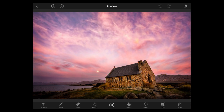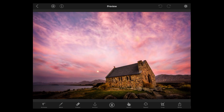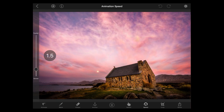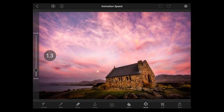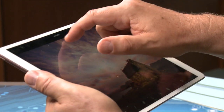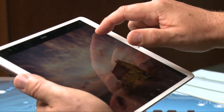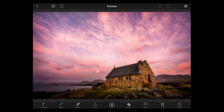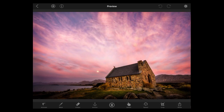The animation looks a little fast, so you can hit the speed button and slow it down. See, that's kind of cool. That's something you actually can't do, I don't think, on the website. And then it looks like I might want to put a few more little arrows in different spots to get some more varied movement. Let's just try that. Oh, that's so pretty. That's so magical, isn't it? It just is magical. That's nice.